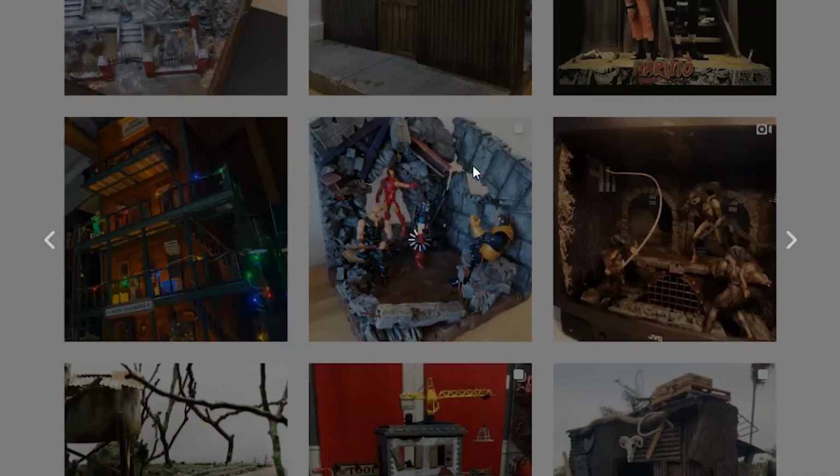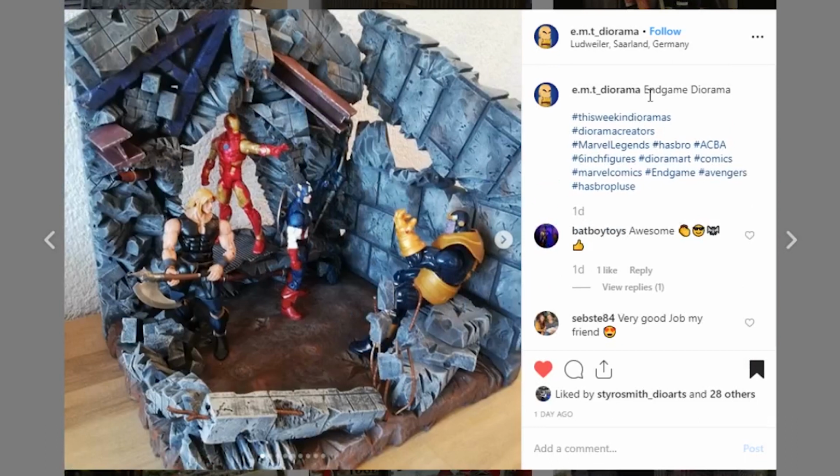Thane Mike. Next up is this display coming from EMT Diorama. This is an Endgame diorama, and I absolutely love this display. There's so much going on. It looks so complex, and that's what I absolutely love about it.